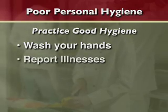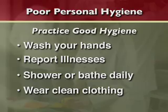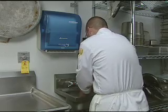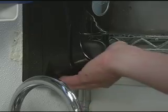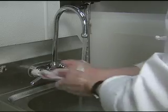With all four of these illnesses, it's extremely important to practice good hygiene. Wash your hands, report illnesses, take daily baths, and wear clean, appropriate clothing every day. Hand washing is the most important preventative measure food service employees can practice to avoid food contamination. Though it may seem elementary, let's review the steps of proper hand washing. Apply soap. Vigorously scrub hands and arms for at least 20 seconds.